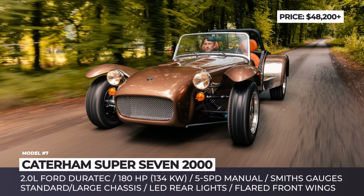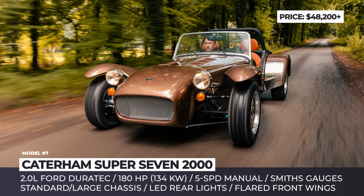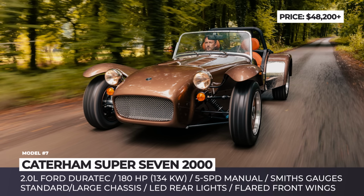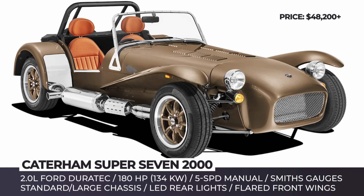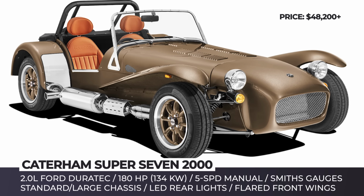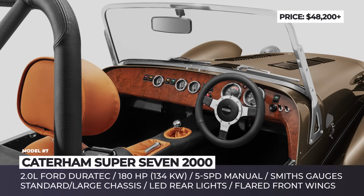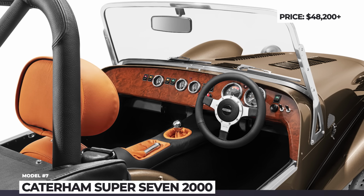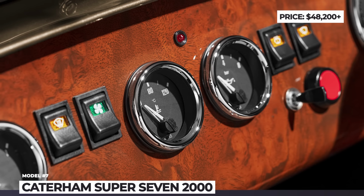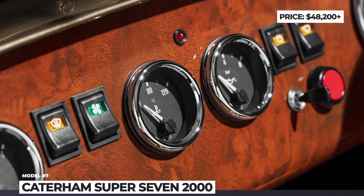For example, it can be ordered with a larger chassis, a sport suspension with rear anti-roll bar, and uprated brakes. The new 7 2000 will also arrive with exclusive exterior bits, such as flared front fenders, chrome detailing on the grille and windscreen frame, spare wheel, polished exhaust pipes, and a choice of heritage hues, including the 4 never used before: bourbon, Ashdown green, Windsor blue, and fawn. Also standard are new Avon ZT7 tires and LED rear lights. Finally, the 2000 will be available in the United States, though only as a factory build.